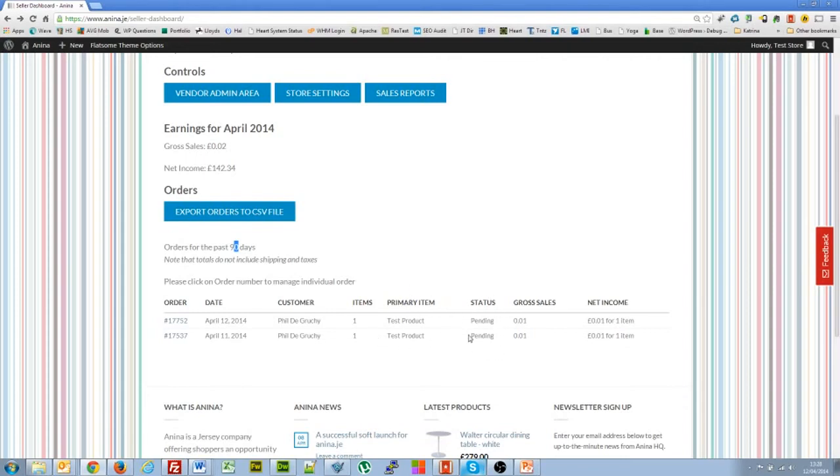Status shows it pending. We'll look at those in a minute, and then the gross sales and then the net income. So the gross sales, obviously it's 1p here, so it's difficult to tell. Gross sales is, say you sell something for £100, the customer pays £100, so that would show there. The net income is what you receive from Anina, so that's the amount the customer paid minus the commission. So if you're on 20% commission, then you'd see £100 here and then £80 here.